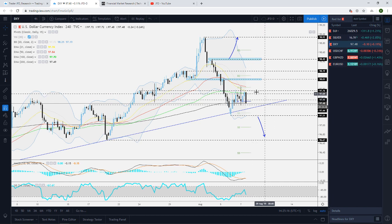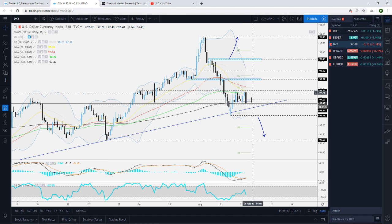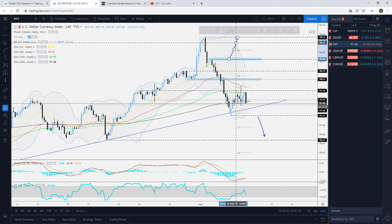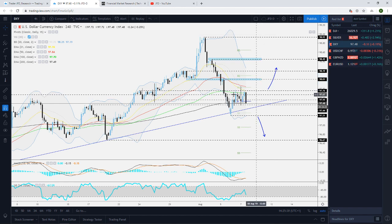The only thing is we will be very careful here, and even if it travels lower and tests this upside support line, let's say it makes a nice reversal here and pushes a little bit higher, still we're going to be very careful, because for us, ideally, we will wait for a clear break above the 97.76 zone before targeting some higher levels.